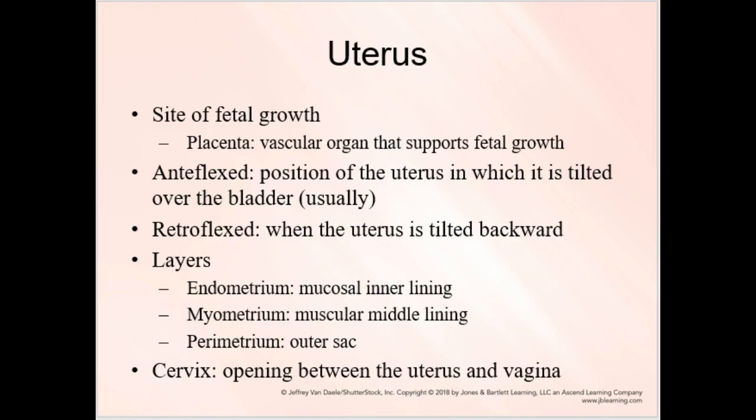The middle layer is the myometrium. I always remembered it as myo, middle. It's the muscular middle layer, and that is the muscle that will contract when we're contracting to push the baby out. The perimetrium is just a serous membrane on the outside, and it actually helps to contribute to holding the uterus in place.